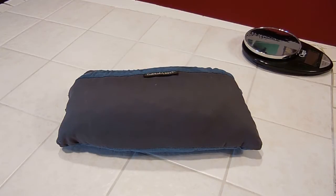I've used this. I've abused this. I've sat on it. I've leaned on it. I've done whatever with it. And it's held up remarkably well for 4 years of abuse. I purchased it on Amazon, and it was $22.95 at the time.